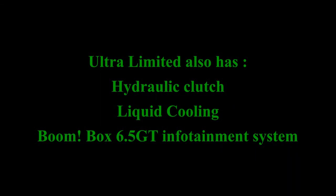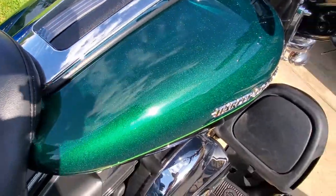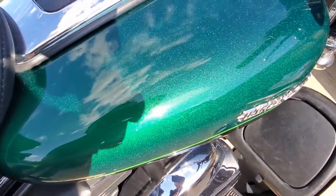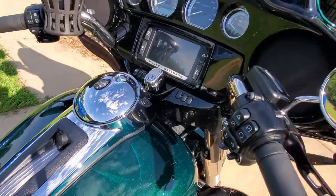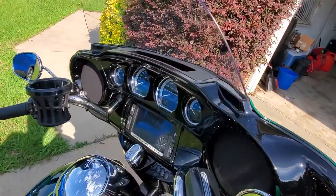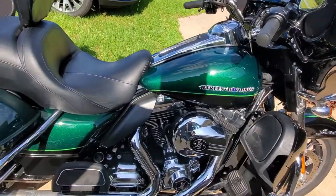This is kind of silly, but going down the road, this high gloss black will reflect the green from this tank. Look at the paint, by the way. Anyway, it will reflect the green off of that tank, and it kind of gives this an inky green black look, which I think happens to look really cool.